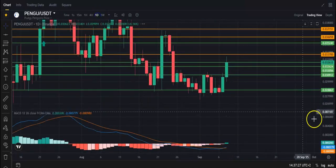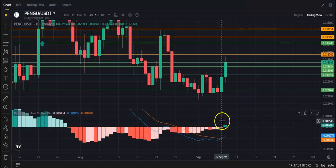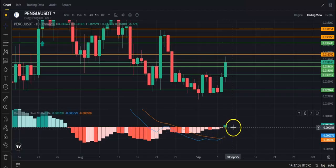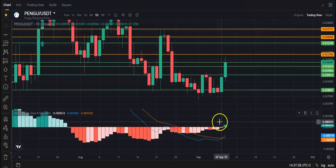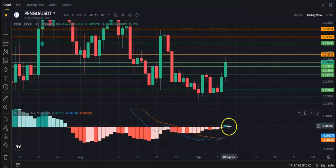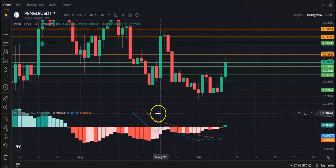Now, the daily time frame is starting to print that first little green candle here, but it is a dark green candle. That's a good sign. The blue line has just crossed this red line to the upside. Again, very good. We had actually a red period here for a really long time. So this is something nice to see. So I do think momentum is in favor of going to the upside for PENGU here.